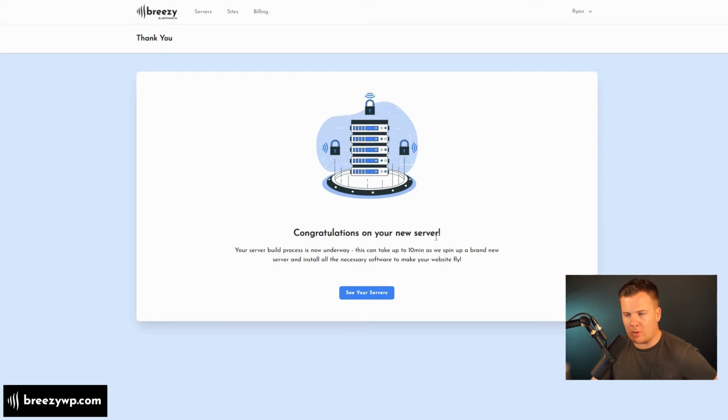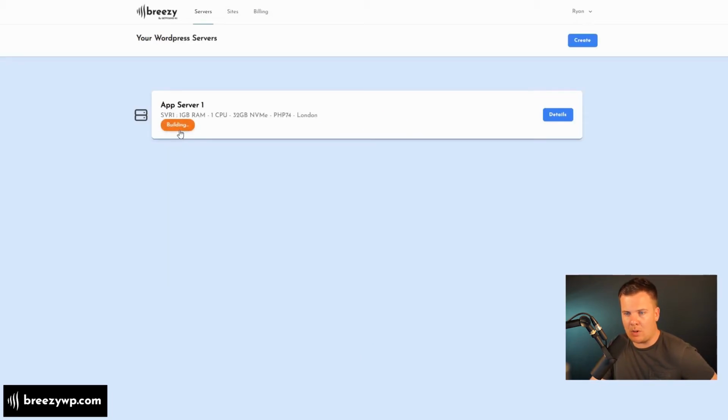Once your payment goes through, you'll be back to the thank you page, which is the congratulations on your new server. Your server is going to be building right now. If you go back to your servers, you'll see app server 1 is now building. This can take up to about 15 minutes, because we're not taking a website or a server that already exists. We're creating one for you, and that's what I really want to get across here.